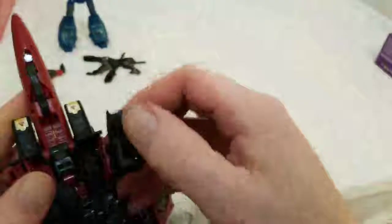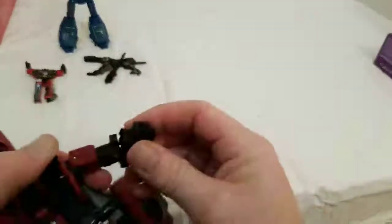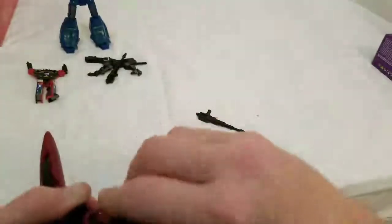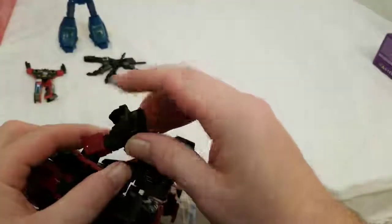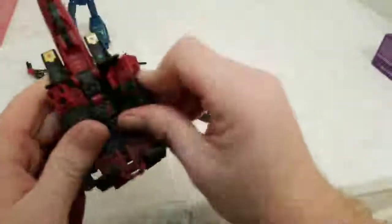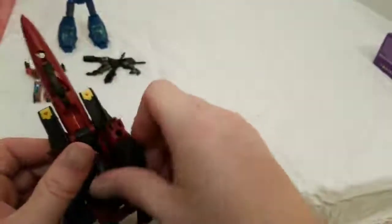So, let's see here. Alright, yeah. I'm sure there's other people who can, I don't know why I always have difficulty with these things sometimes. Anyways, whatever. So let's see, then I believe this goes, no, this goes right there. Like this.